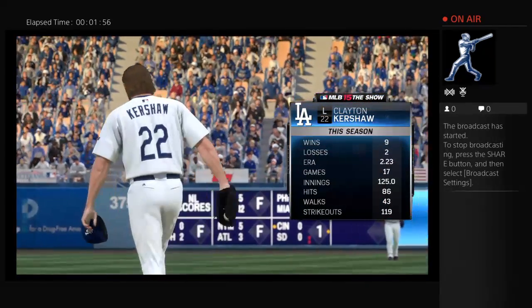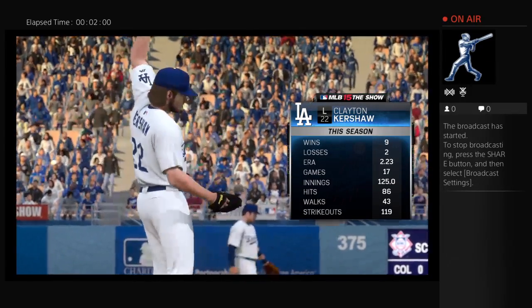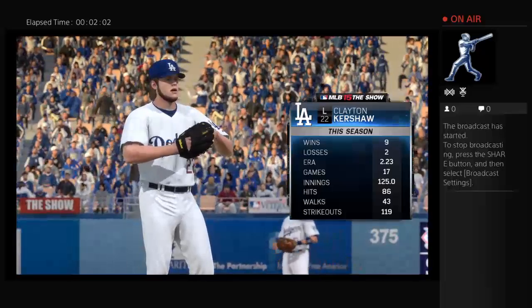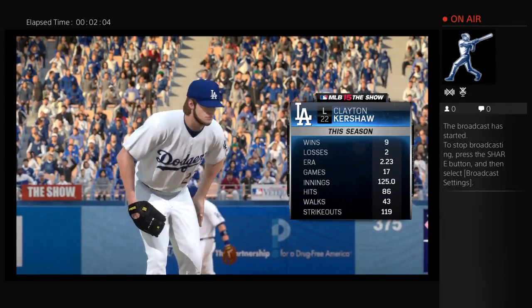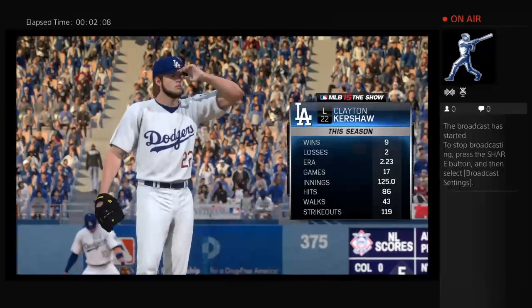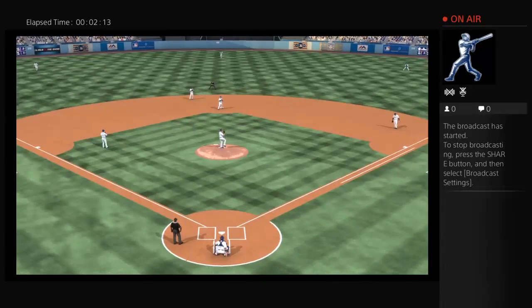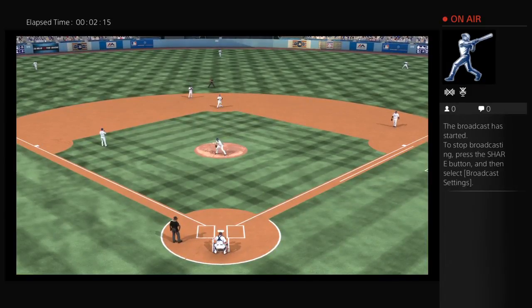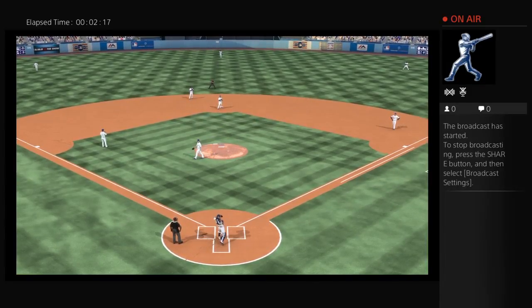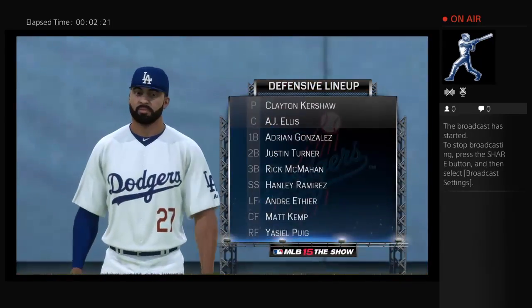Clayton Kershaw will get the ball to face them. Here's a guy that's got enough stuff to get by, but a key is going to be how well he mixes his pitches, and more importantly, his pitch speeds. Once guys lock on, things can get ugly out there. And behind him defensively, the Dodgers will line up like this.